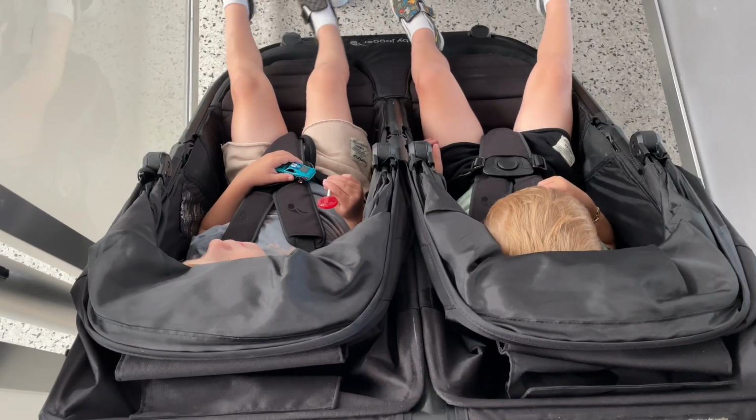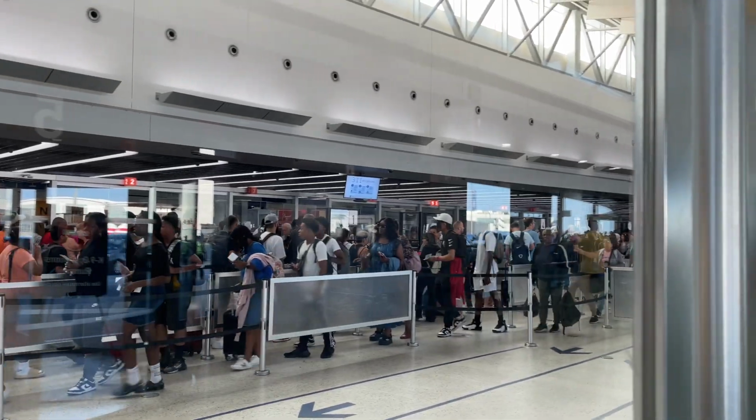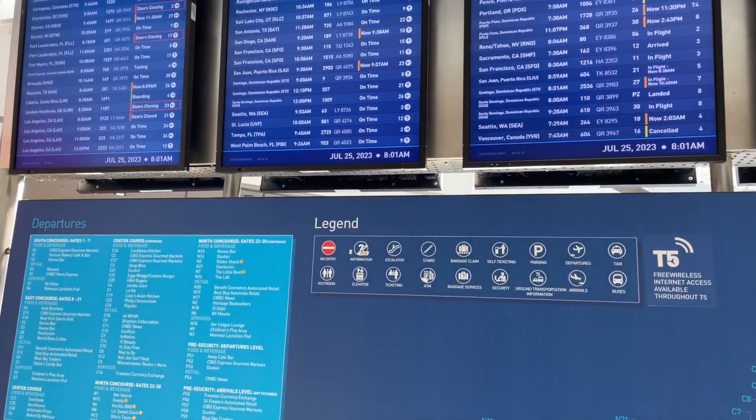After dropping our bags off, we then got on a very long security line. It took us about 45 minutes to get through security. I actually ran into one of my sorority sisters on the security line, but security was a breeze. The boys are so seasoned now at this point. So once we got through, I checked for our gate number on the monitors.